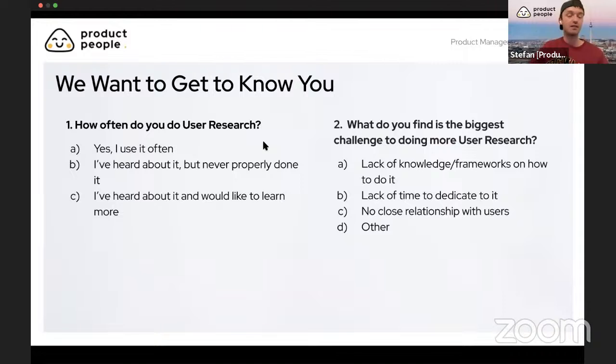From my perspective, how often do I do user research? Typically, it would usually depend a little bit on the company that I work in or the client that I have. Sometimes we have a user researcher who likes to do the things themselves, or they set us up to help them and get more out as well. So I have used it quite often, and I think it's super, super helpful.